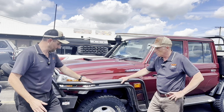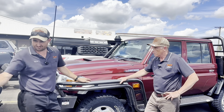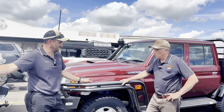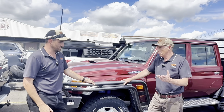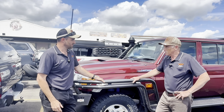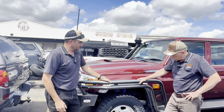Yeah, it can void insurances. That's one of the biggest things, especially when we're talking $100,000 worth of ute, and then we put in $40,000 worth of accessories in it. And to be uninsured, and the insurance company walks away. Sorry, mate, you overloaded it. That's right. That would be very painful. Oh yeah, absolutely.